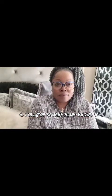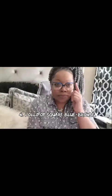So, anyhow, all right. The next pair is Lollipop Square Blue Brown. And the brown is more, well, yeah, the side at the bottom.